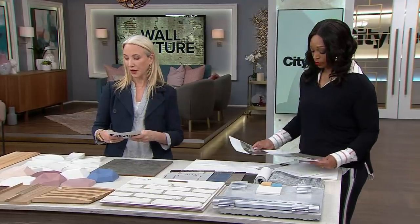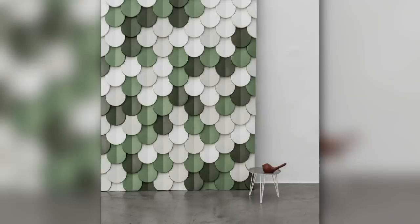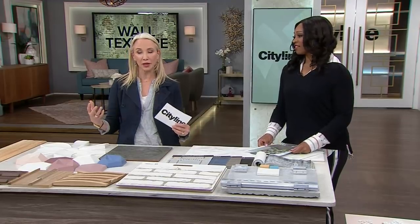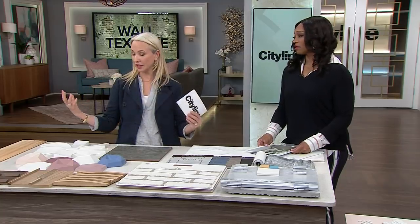Then we also have this one photo coming up of shingles. They have these very cool tiles. They look like shingles. I call them fish scales. Isn't that cool? Beautiful. Imagine, these are high-end investment pieces. If you want to make a big statement, I picture that kind of look in a very modern house, where you've got lots of space to see it.